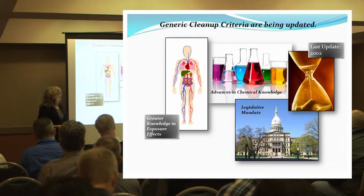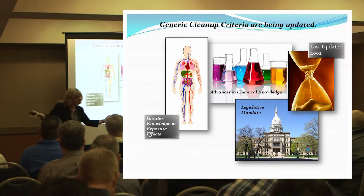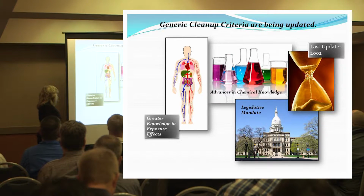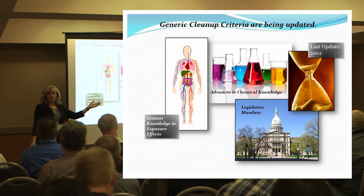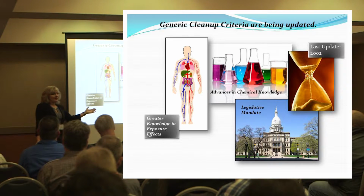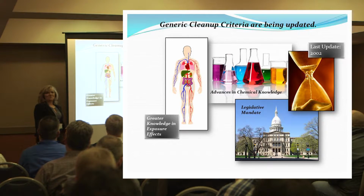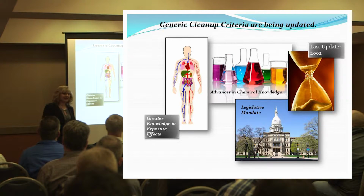And like I said, the criteria are being updated because they haven't been updated since 2002, which is a long time. Science advances. You know, look at our cell phones. Back in the 90s when we had Act 307, I got a pager and thought that was pretty slick. They could locate me out in the field. And I get a page and I go find a phone and I call them.